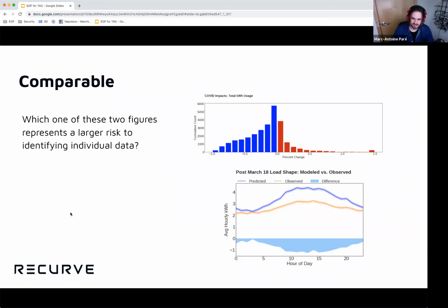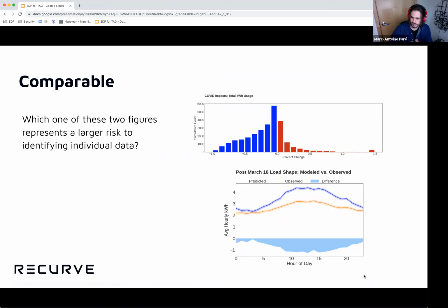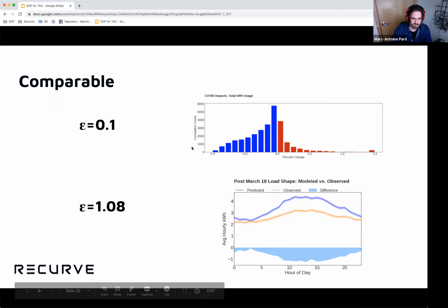The privacy risk incurred across different data releases via differential privacy is comparable, say apples to apples, with a single parameter. This is something we encountered quite a bit in our work with COVID-19 analytics. We'd have a number of figures that we wanted to prepare. In this case, a histogram of changing energy consumption, and here's a daily average load shape plot. It's sort of hard to tell just by looking at them which one represents a bigger privacy risk and by how much. And differential privacy gives us a measure for that. We can give a particular number to the difference in privacy risk between the two.